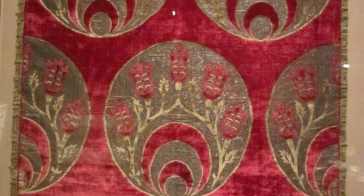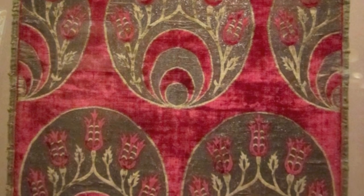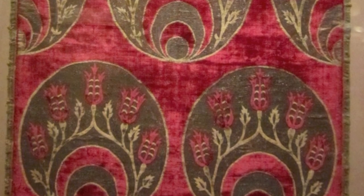This piece of art is called a brocaded velvet cushion cover. It reminds me of beautiful spring days. It is pink. This beautiful piece of art is called Cut Velvet with Medici armorial and rosettes from 1500. It has pretty flowers with colors of pink, blue, green, yellow, and ivory.